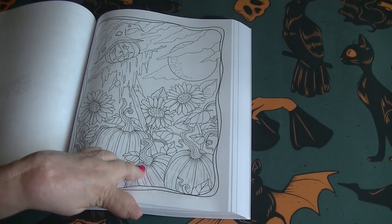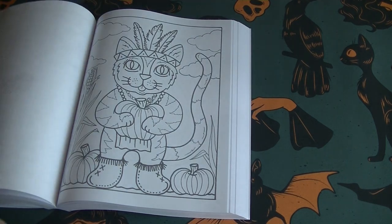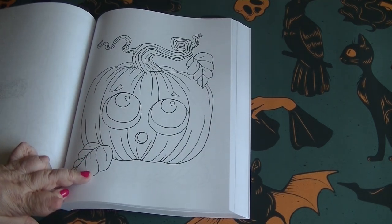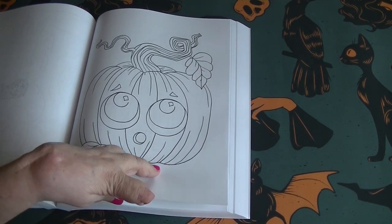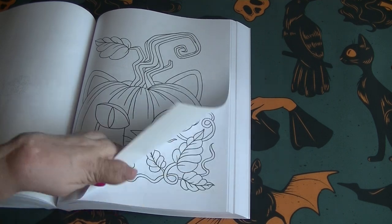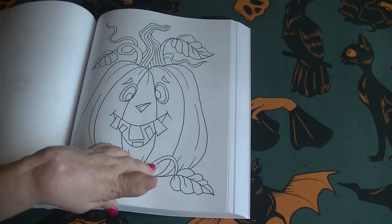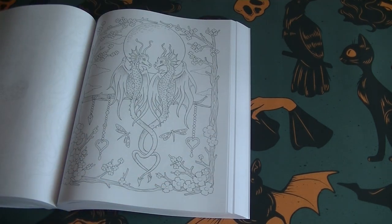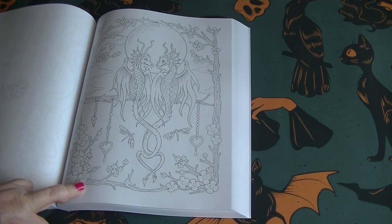Thanksgiving. Here we've got Halloween. Just so many different jack-o'-lanterns. She has a pack of pumpkins in the Etsy store that are really funny. I think those are really cute. Very fun for Halloween. For all the dragon fans, that's a nice picture. That's a really, really pretty picture.